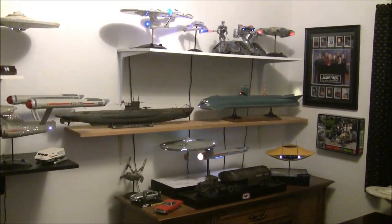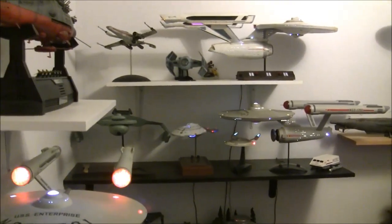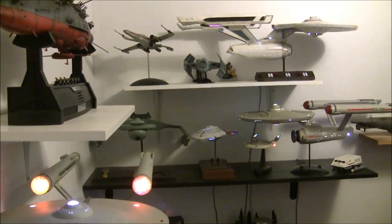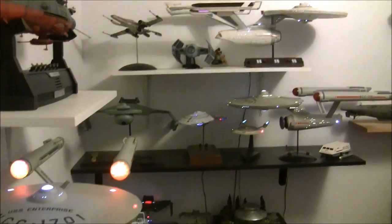the display room here. If you guys remember, back in April, I showed you a look at this room. I had just moved some of my models in here. My wife was really kind enough to allow me to use this extra room that we have in the house to display some of my models.